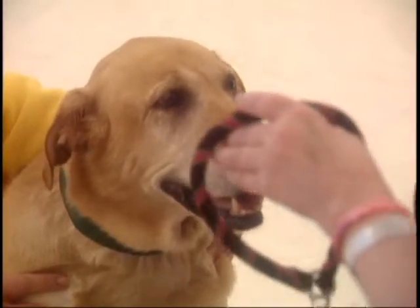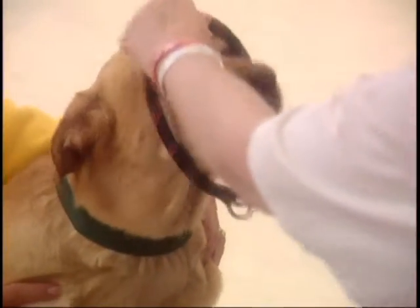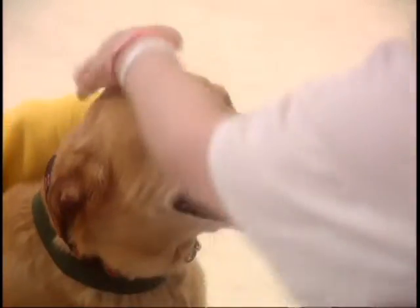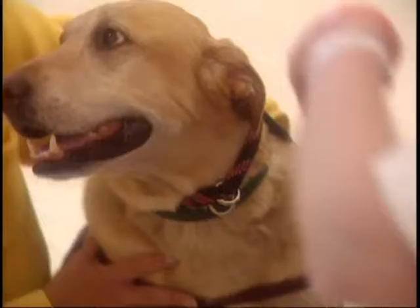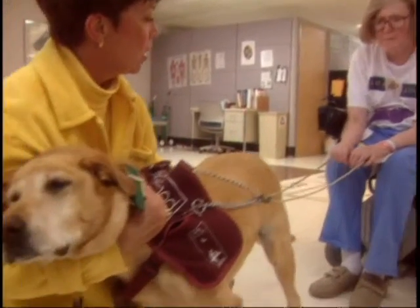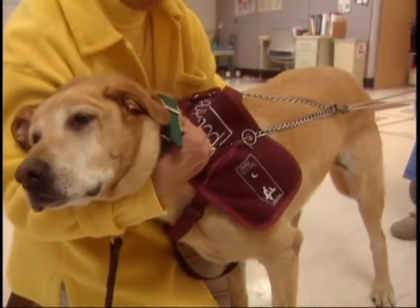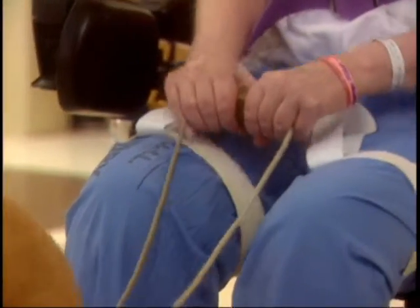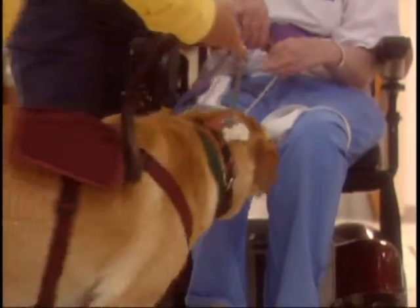Her sensitivity allows her to adjust to each individual patient. She seems to know which patient she has to be very slow and very deliberate with, and which one she can push the limits to bend over, to take that extra step, to walk just a little bit farther, to reach a little bit higher. Okay, now pull yourself back using your body, not your arms. Okay. Good. Good, Murphy.